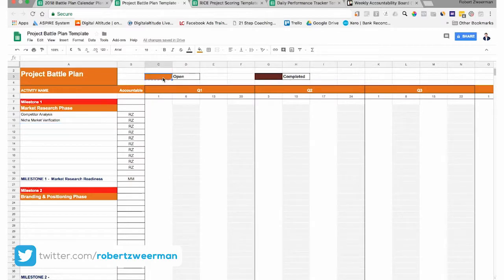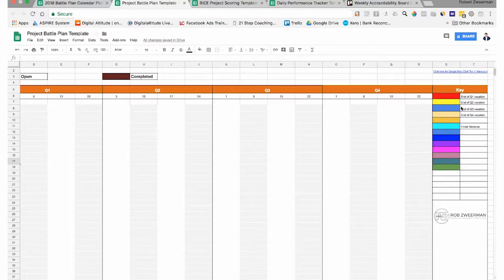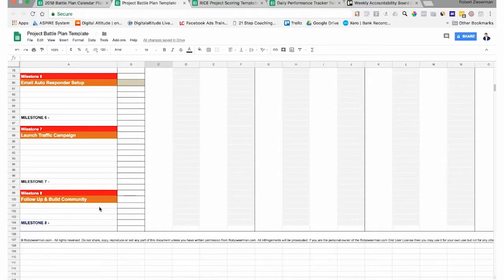So right now, since everything is blank, what you want to do is simply mark everything open. So whoever is working within this template knows that it's being worked on. And once it's completed, you change the color, obviously. So it's pretty straightforward. Here you can also use, again, different colors and indicate which is which, and that goes on and on.